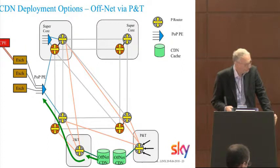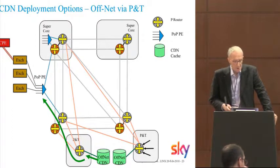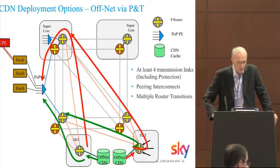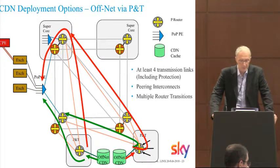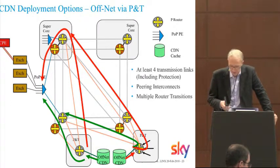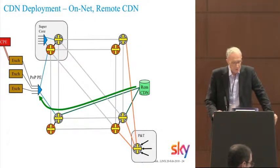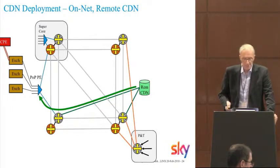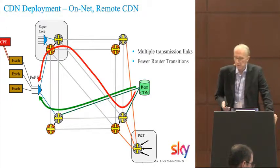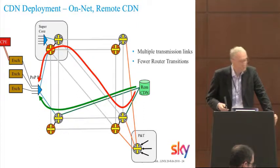This is the first place one looks: CDNs from off-net providers, which probably have multiple connections into our network. Problem is there's lots of backup paths. You have to provide lots of spare capacity for the alternate peering point and then alternate routes through the network. And each of those transmission links costs quite a lot of money. So that's where you stand with off-net deployment. Move it on-net to these remote sites, which is what we initially used because they had the capacity for lots of servers. We cut down the number of transmission links, but there are still transmission links involved, particularly when you start providing for backup paths. So that doesn't turn out to be an awful lot cheaper than doing it off-net, in fact.